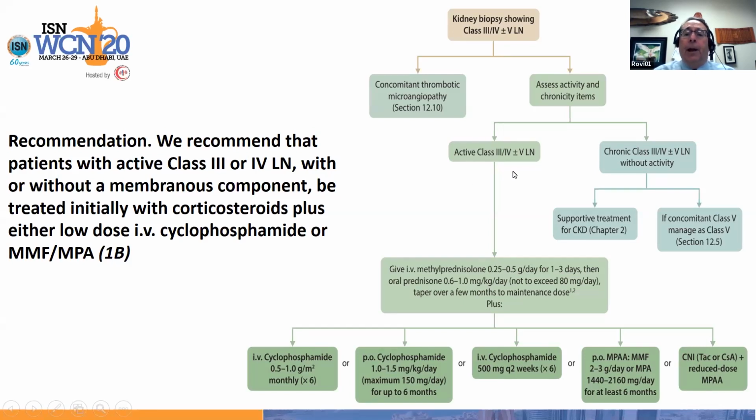If the patients have active class 3 and 4, then you need to decide whether or not you're going to give methylprednisolone. In the old literature, we used to recommend methylprednisolone at a dose of 1 gram a day for 3 doses. This is probably a substantial excess of methylprednisolone, although in some cases, depending on how severe and rapid the progression of the disease, this could still be used. But more often, we recommend methylprednisolone at 250 milligrams to 500 milligrams a day for 1 to 3 doses, and then switching over to oral prednisone or the equivalent of prednisolone, 0.6 to 1 milligram per kilogram per day, and this is tapered over a few months to maintenance therapy.